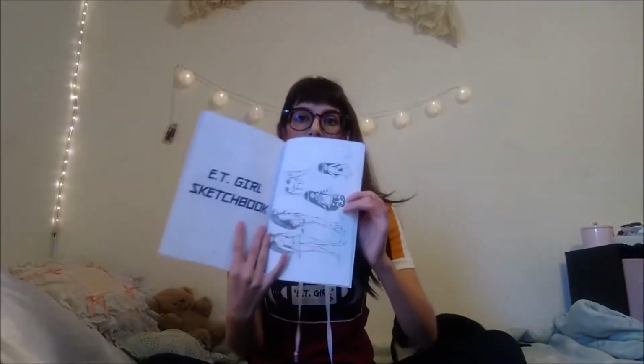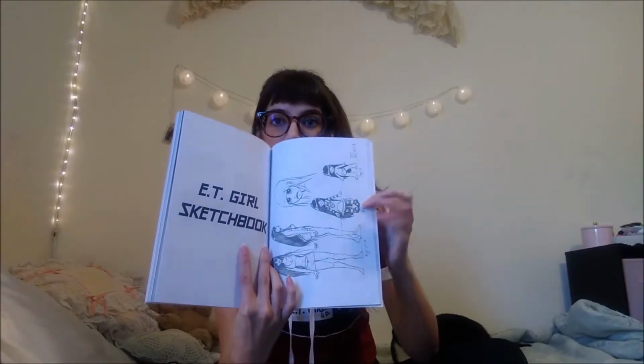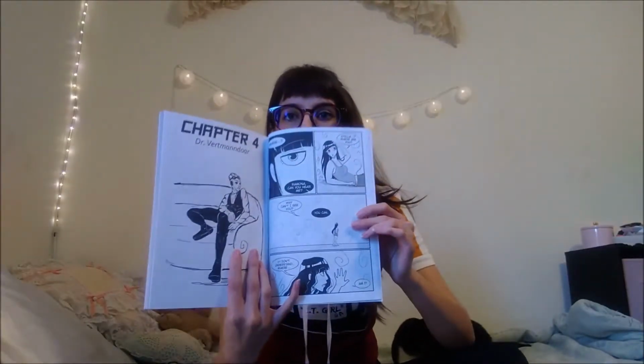Another thing I have is the E.T. Girl sketchbook. The E.T. Girl sketchbook is all my sketches and renderings and concept art for E.T. Girl from as far back as 6 years ago, from when I originally started writing this comic. Another bonus that you get with this is the preview for Volume 2 of E.T. Girl, which will be available about 6 months from now. I'm trying to release about 2 volumes a year if I can. And there's a bit of that preview for anyone who reads the Webtoons one.